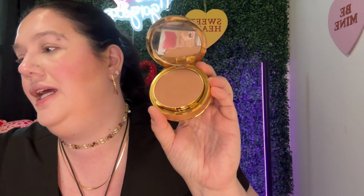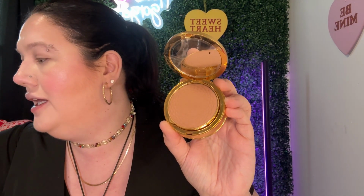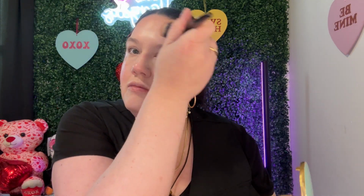All right, so let's go ahead and set the liquid with the powder products. This is not really new, but it's one of my favorite bronzers. This is by Gucci. I've been wanting to pick up a blush from them, so I heard they have a really great blush formula. Go in with my Scott Barnes brush. Look in the mirror so I'm not coming out crazy.